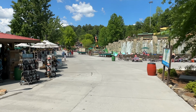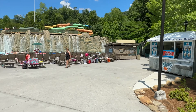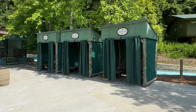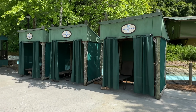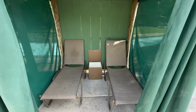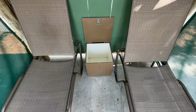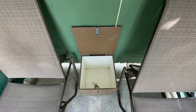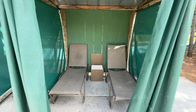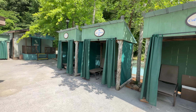Now that we got all the nitty-gritty details out of the way, let's go check out some canopies and retreats. When we first come into the water park, over here to the right, you'll find our first set of canopies, starting with Collins Castle number 1. And let's take a look at what each one of these 65 square feet canopies look like. You've got the 2 chaise lounge chairs and a place to secure your belongings. Again, this is number 1. Right next to number 2, 3, and in the corner, number 4.